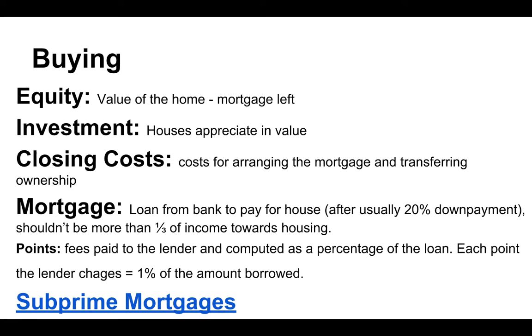Houses are an investment. They appreciate in value. So over time, as you make small improvements to a house, their value increases. And that's really important.